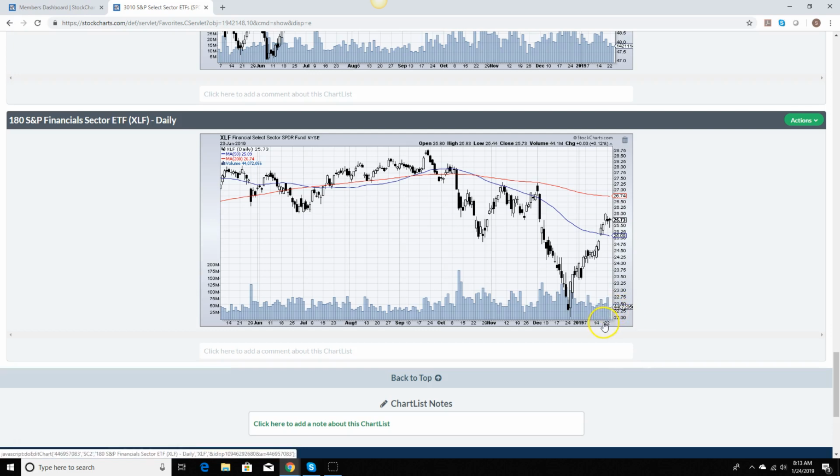And then you got financials, which have really started to pop since earnings. You can see right here, it popped on earnings, popped again, and closed in the upper end of yesterday's range. Looking pretty good. So I like what I see here in financials.